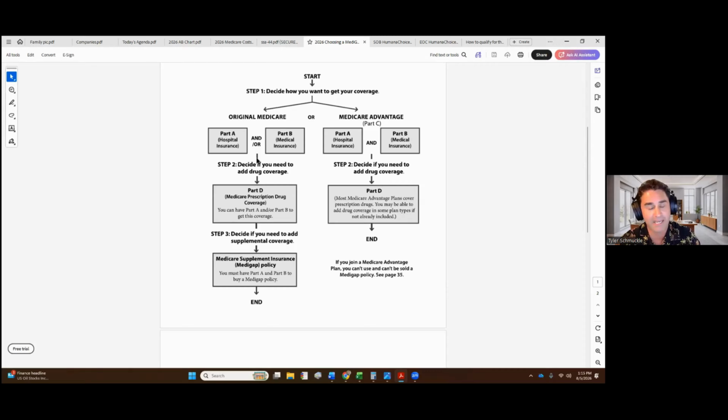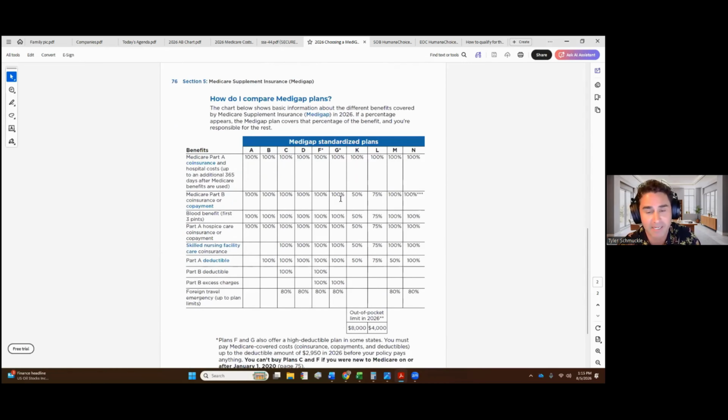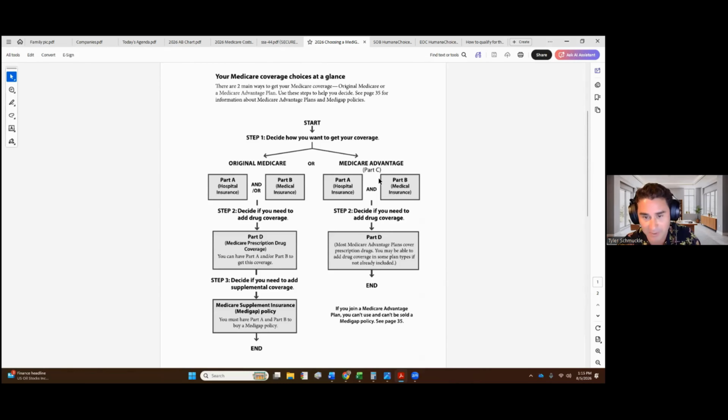And so they will make up their network of doctors. They will have their own copays for different line item services. And most of them include a prescription drug plan. The benefit of going Medicare Advantage is there's usually no premium in addition to the Part B premium for these types of plans, whereas you're going to pay a couple $100 a month for one of these Medigap plans. These Medicare Advantage plans, a lot of them are zero premium.